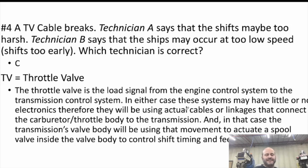Well, let's step back and talk about TV. TV stands for throttle valve. And remember, we had spoken about the throttle valve is the hydraulically controlled transmission's load signal from the engine. So it tells the transmission when to shift and how to shift. So if you're driving with a very light throttle, let's say we have 10, 15% throttle on the gas pedal, that transmission doesn't need to shift harsh. It doesn't need to shift fast, going from first to second, like really hard and fast. It can take its time during the shift, but it will shorten the shift schedule.